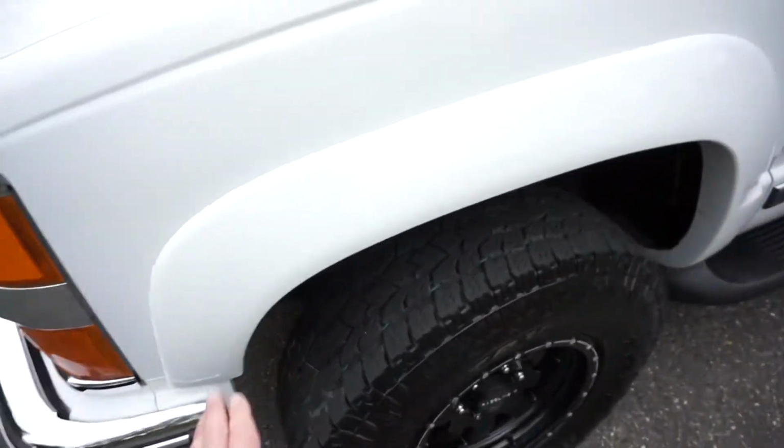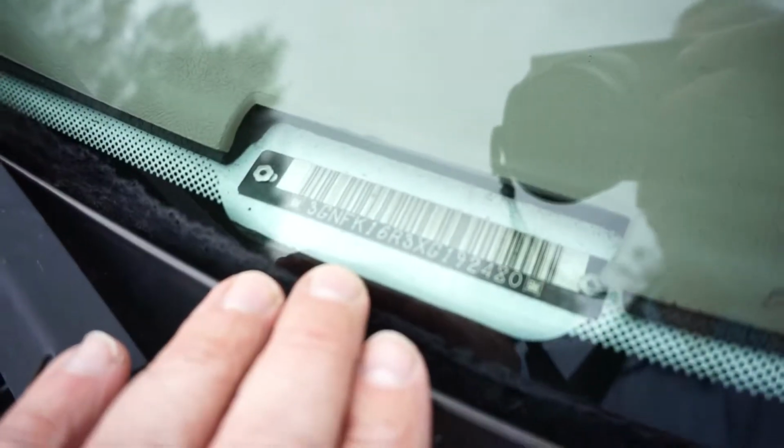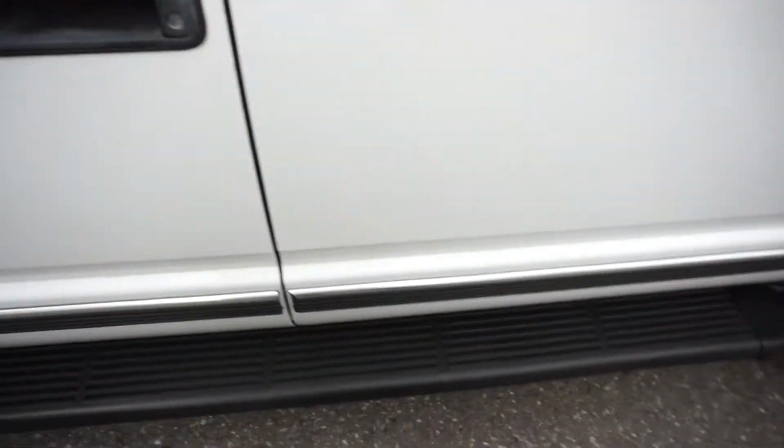It's got the fender flares on there. No clear coat or paint lifting issues anywhere on this truck. You see there's the VIN number. No cracks or chips in the window. It's got these factory running boards. I think they didn't start making these till the late 90s, but it's kind of hard to find these things.